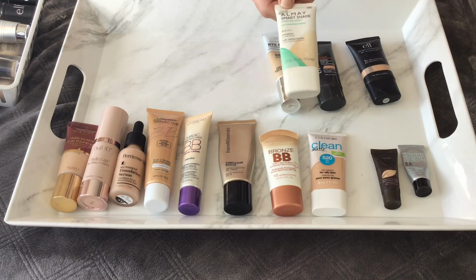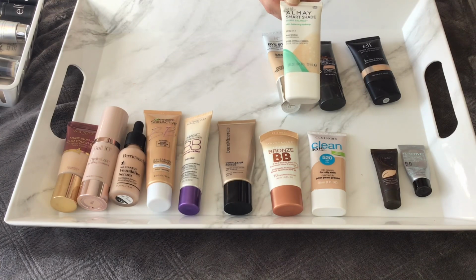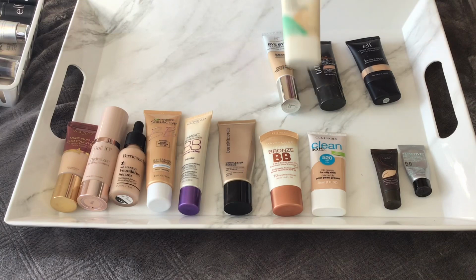This one, the Almay's Smart Shade, I'm definitely gonna toss. It's old and I honestly didn't care for it too much. So I'm gonna toss this one, but I might buy the newer formulation.